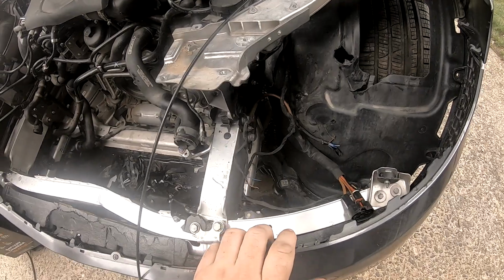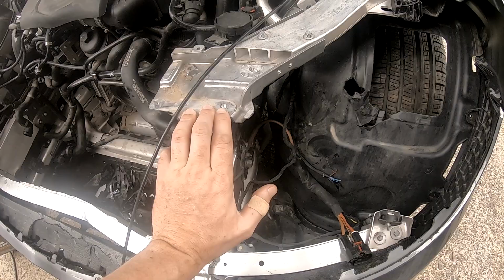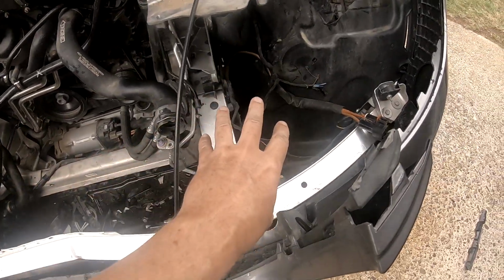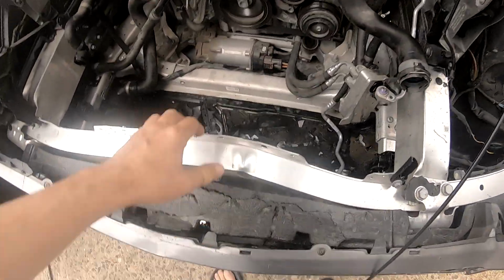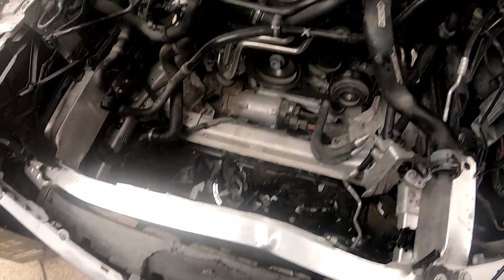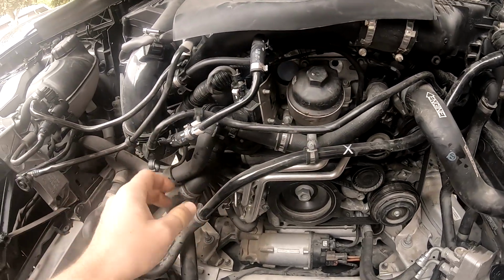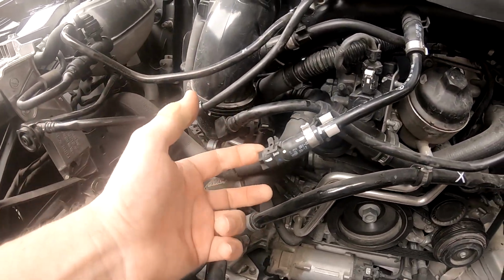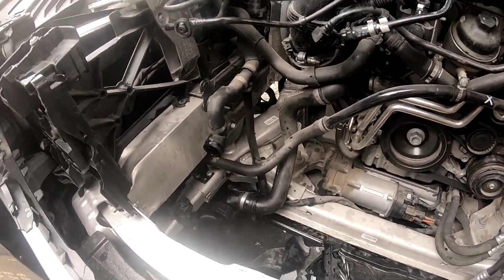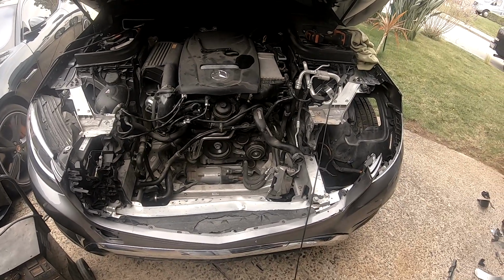What's odd about this is that it didn't hit really anything structural. This is totally fine. This is totally fine. It took out plastic here. It took out the headlight. It bent the support bar. And the engine's totally fine. A couple little hoses got pinched. This little nipple got broken off. I'll put a new nipple on that. But that's it. So I'm gonna have to take the bumper cover off now, I suppose.